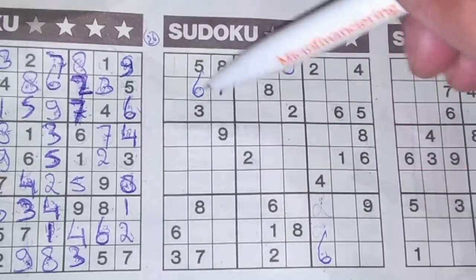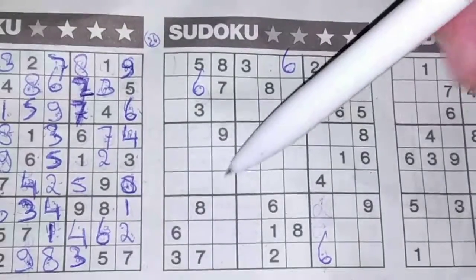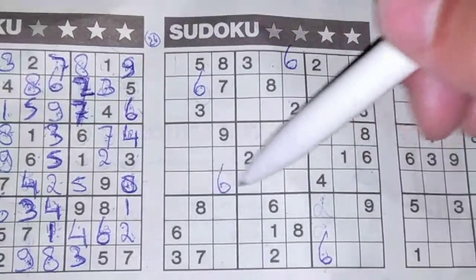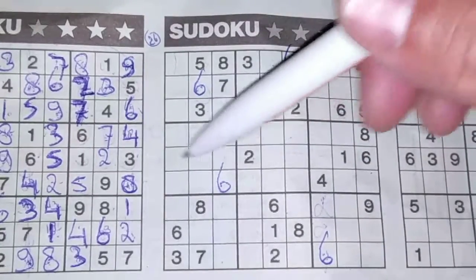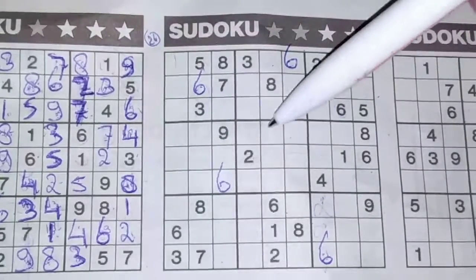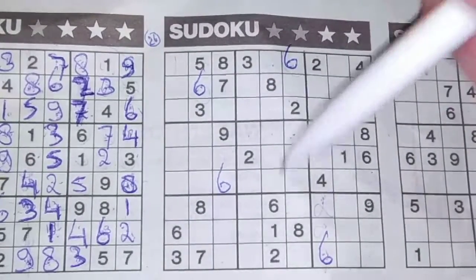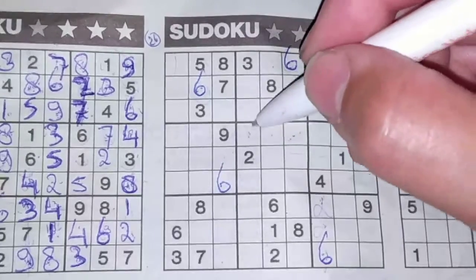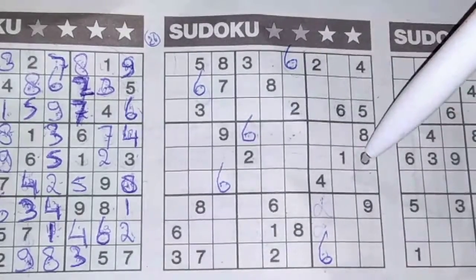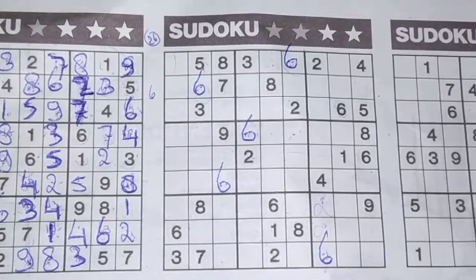6 in the first column, 6 in the second column. So in the third column, the only 2 places for the 6, here or there. But I see here 6, no 6 there. 6 should be here. 6 in this row, 6 in the middle row. So in the row above, the only 3 places for the 6 should be here, here, or there. But I see here 6, no 6 there. Here 6, no 6 there. Only place for the 6 should be there. And all the 6's are used, I can see. Yes, alright. How about the 8?